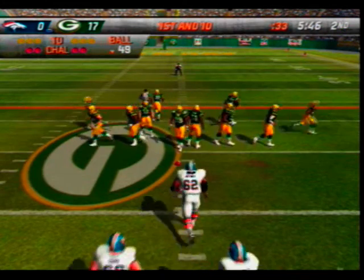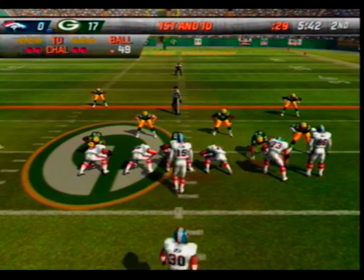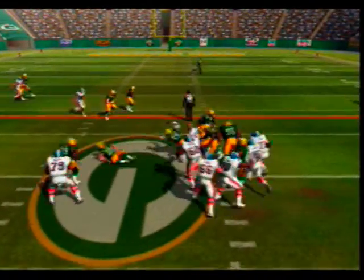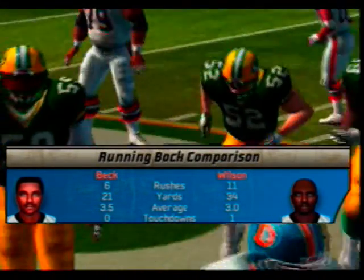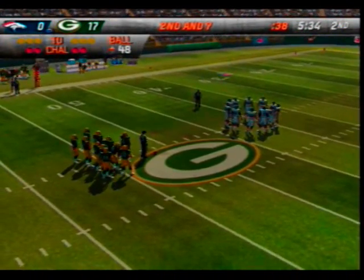First ball right around midfield. Ball on the 49-yard line. Only one man back. Hand off to the tailback. Gonzalez comes up to make the play at the 48. So after that run, we can see how the two main threats on the ground have fared so far.